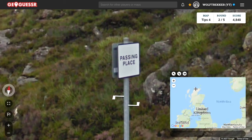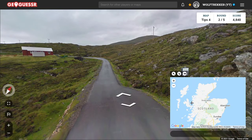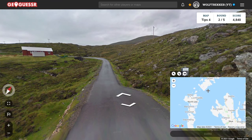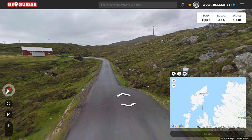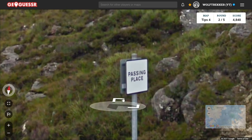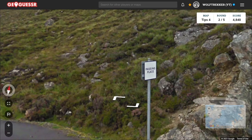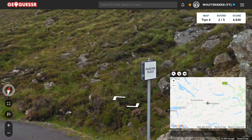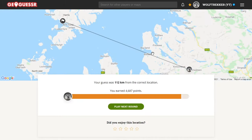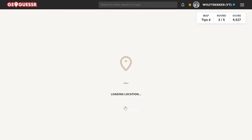And it is very common in very remote, small roads like this, in the Highlands and some of the islands as well. I know I've seen it a lot in the Outer Hebrides. So yeah, these passing place signs, either rectangular or diamond, are probably a good indication that you are in Scotland. So let's go and guess Scotland here. And it is indeed Scotland. So on to the next tip.